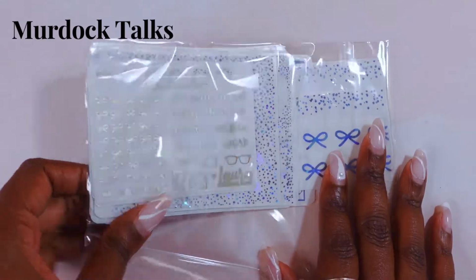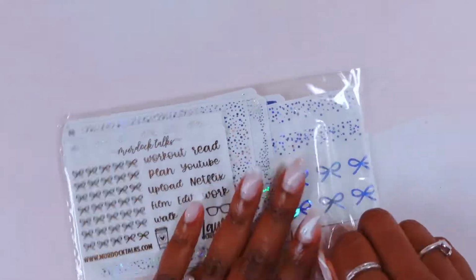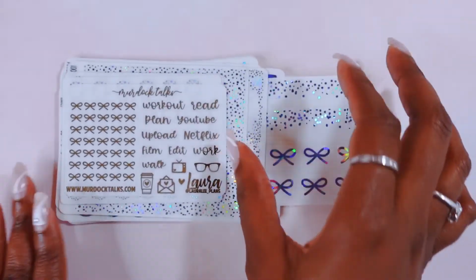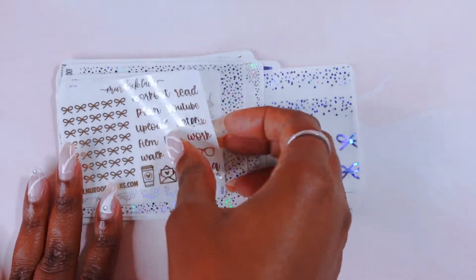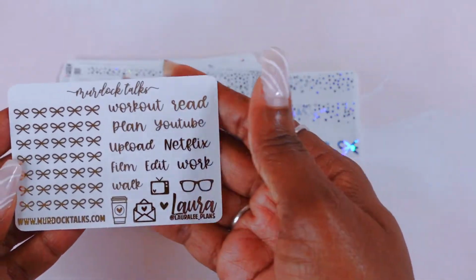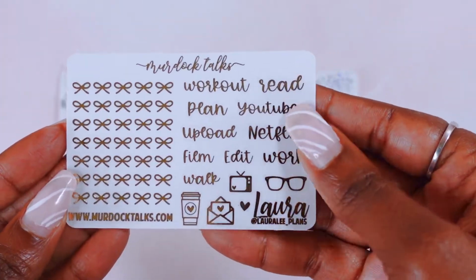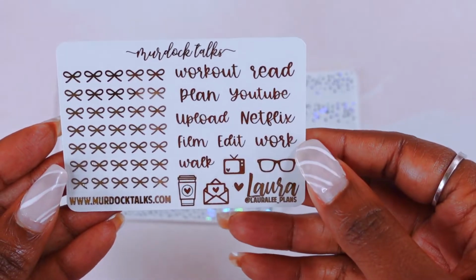All right, you guys. So the first shop that I will be unboxing is Murdoch Talks. And I actually just picked up a few items from this shop. This was my first time purchasing items from this shop, so I wanted to go ahead and share these with you. The first thing I got was the Laura Lee Plans freebie. I went ahead and put Laura Lee Plans' name inside of the notes, and I was able to pick up her freebie.